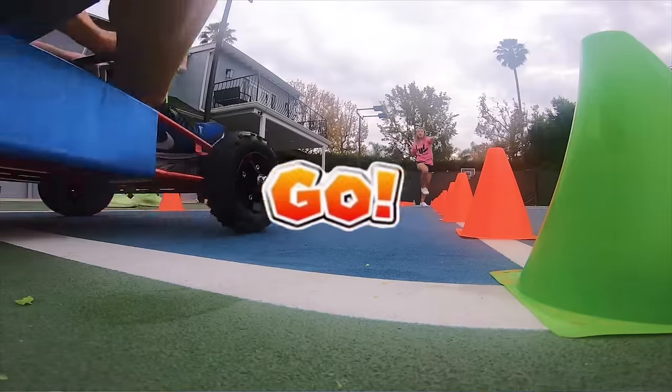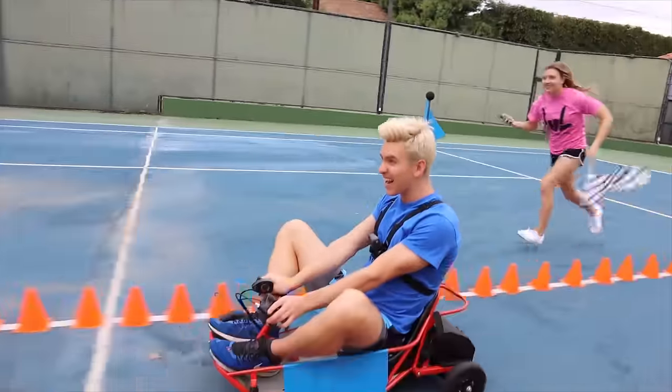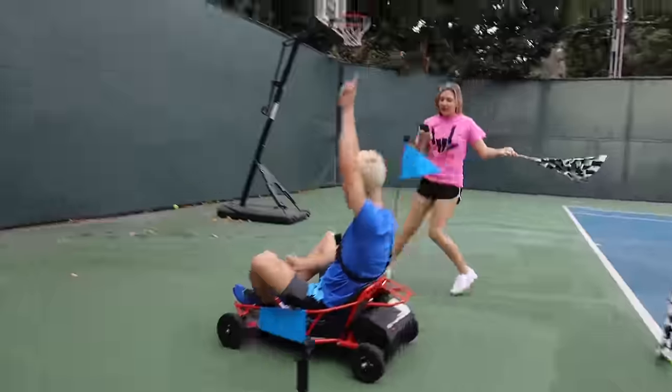3, 2, 1, go! Here we go, here we go, here we go! Go. Come on, come on, come on! Go, go, go, come on, come on, come on, and woo!